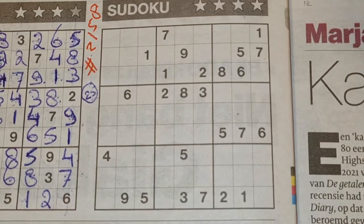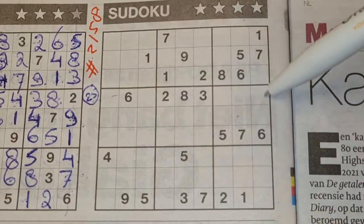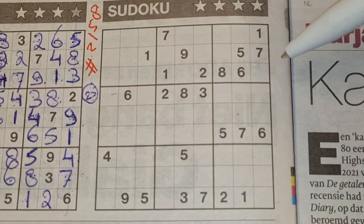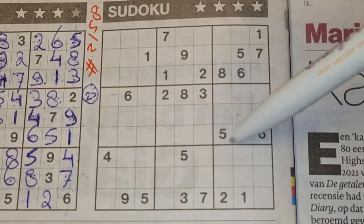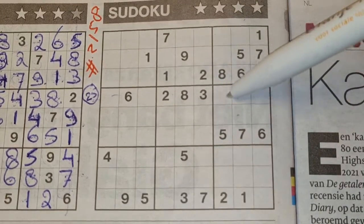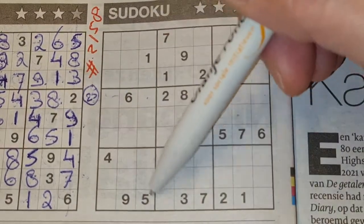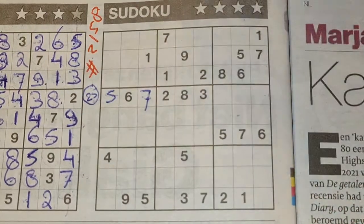Alright. In this row, 1, 2, 3, 4, 5 missing numbers. Two of those missing numbers are the 5 and the 7. We have a 5 and a 7 in this big square, so no 5 and 7 in these three boxes. So the 5 and the 7 go in those two boxes. We see there 5, no 5 there. 5 should be here, and the 7 goes there.